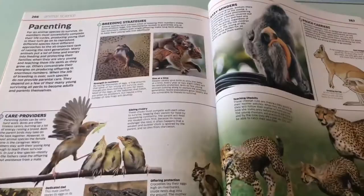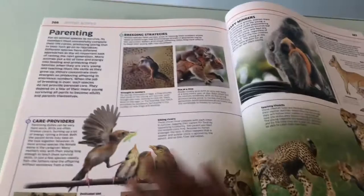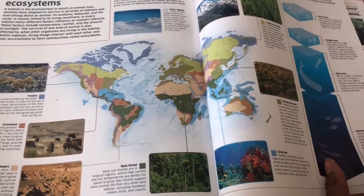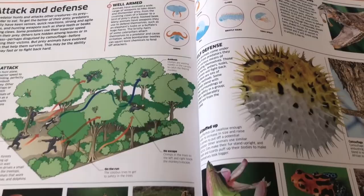There's so much. There's another part here, right? They also go through reproduction, different types of reproduction with animals, how different animals parent, that's the big thing, their habitats, where they can be found. There's so much. The food webs, who eats who and what. It's an amazing book. So, this is Animal.